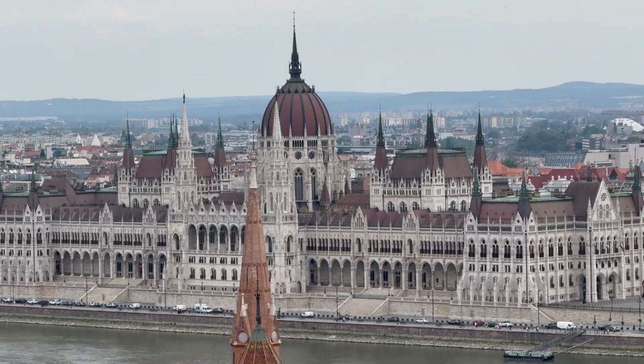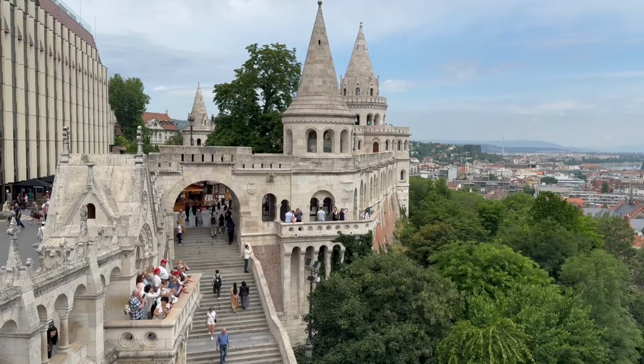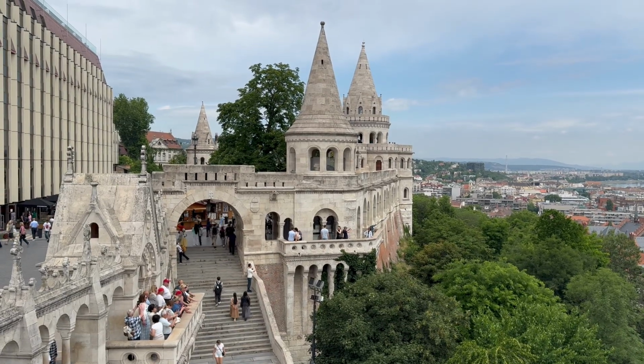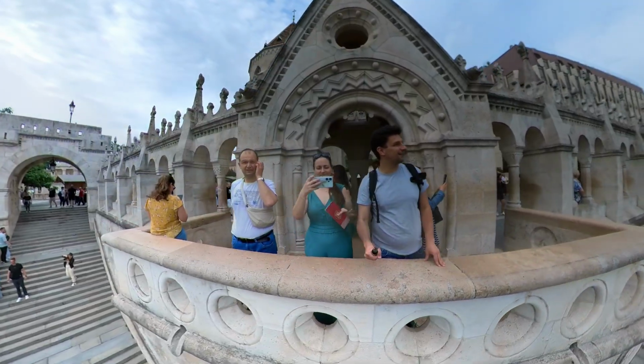Seeing the Parliament Building, the bridges crossing the Danube, and the endless city stretching into the distance made this one of the most memorable viewpoints of the trip. It was one of those moments where you simply stop for a second and appreciate where you are.